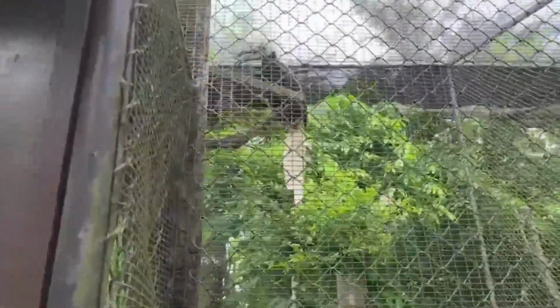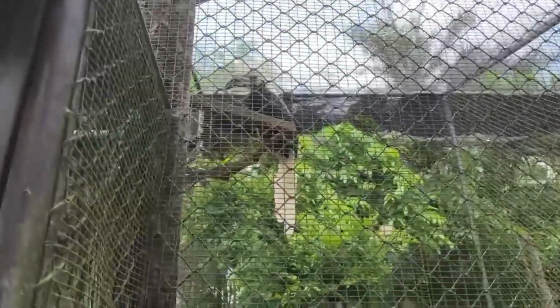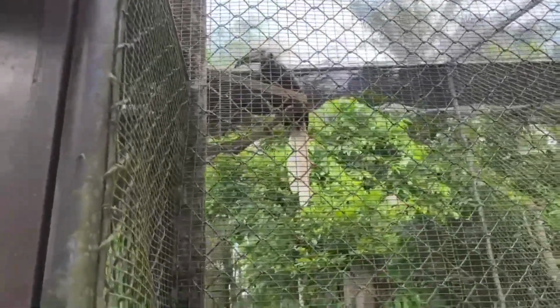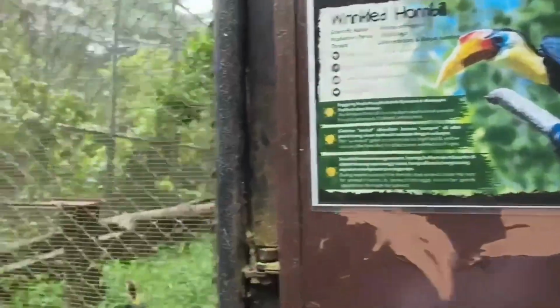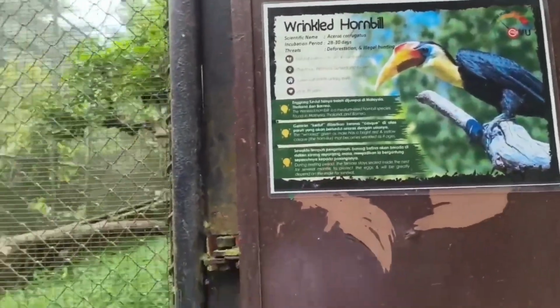White crowned hornbill. Hi. Hello. This is wrinkled hornbill. Hello.